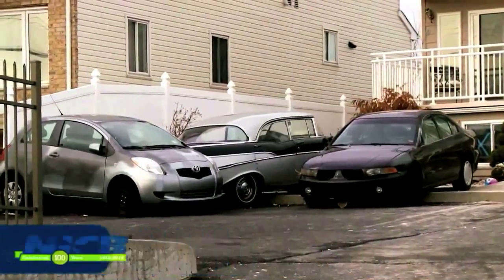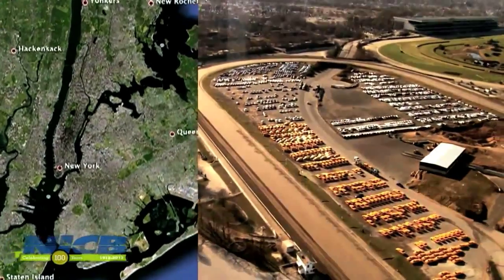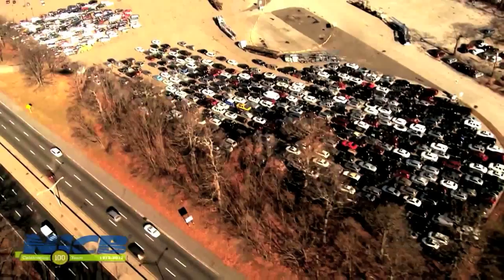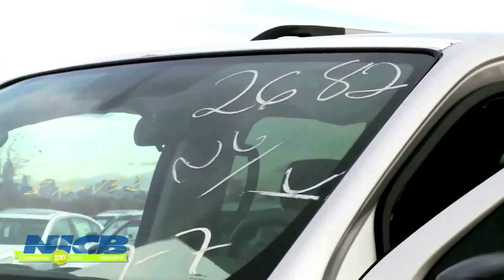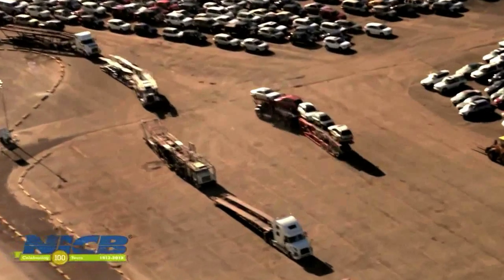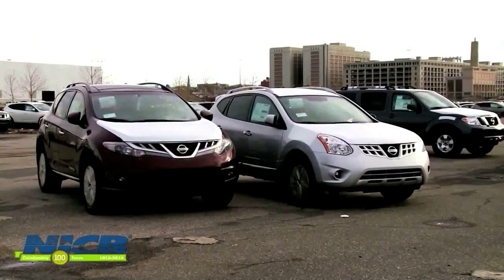Vehicles throughout the region suffered damage and are now being towed to storage areas like this one at Belmont Park, where they are being loaded onto car carriers and hauled away to be crushed, sold for parts, or sold with a title that clearly indicates they were flooded. They're also being entered into the NICB's VinCheck database, which consumers can check before buying a used car. Unfortunately, some of those vehicles may make their way out of state, and unscrupulous dealers will try to clean them up and then sell them as if they were never damaged.